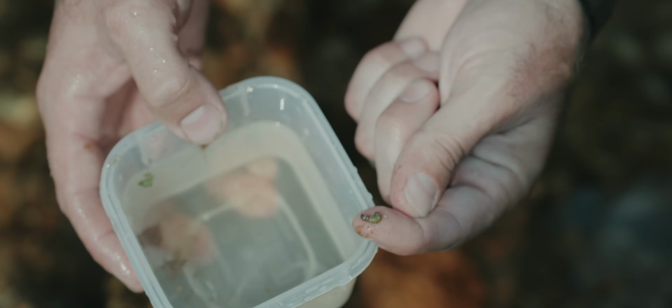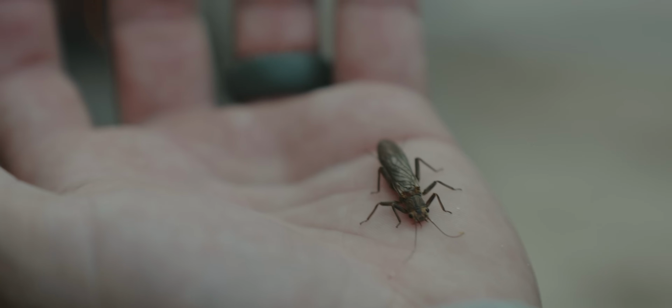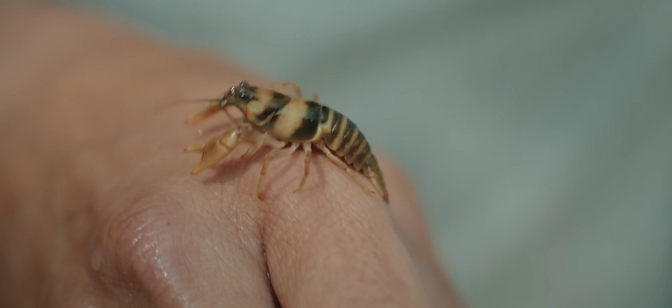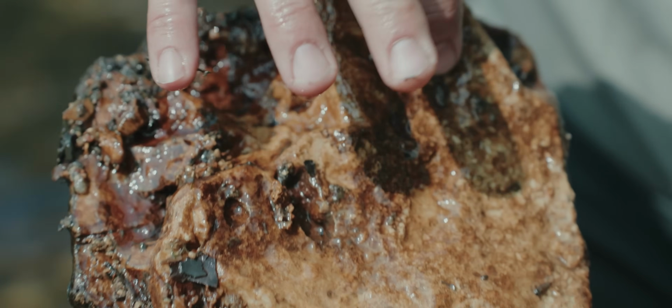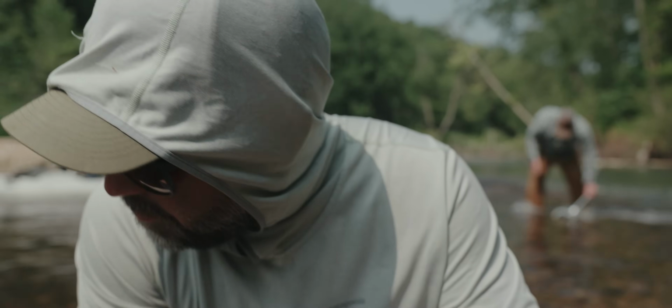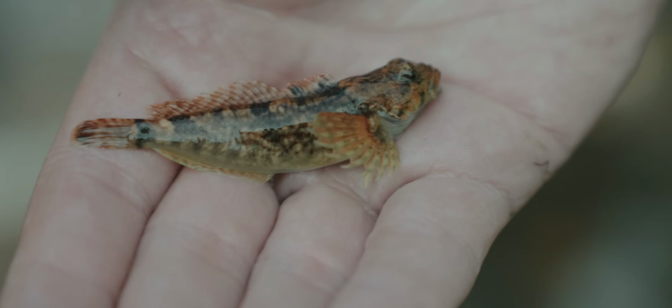This green worm right here. What size would you say that is? About a 14 maybe? Things like that work really well on the river. But you'll find golden stoneflies, black stoneflies, crayfish, darters. See right there, that's a little something you would use for a pheasant tail pattern. See these little guys crawling around on here? So it's a really productive river with great hatches. Caught a lot of smallies on this pattern right here.